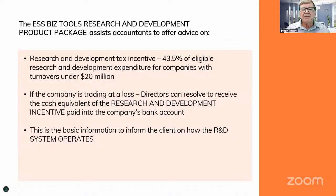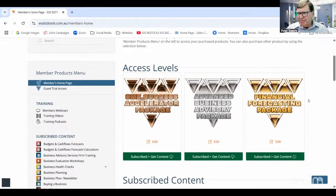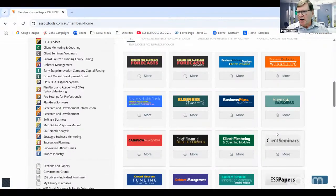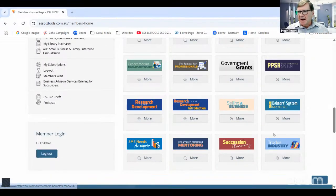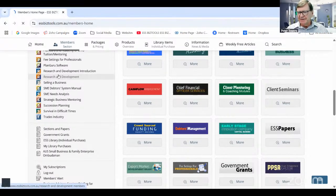So I'm now going to share my website with you, which you should now be able to see. We have three major product packages in ESS BIZTOOLS. We've got a whole range of individual ones, but what we are going to be looking at is the financial forecasting package, the one over here on the right, which covers a whole range of activities, as you can see what I'm bringing up on the screen now. And we are going to go to research and development. So I'm clicking on research and development.